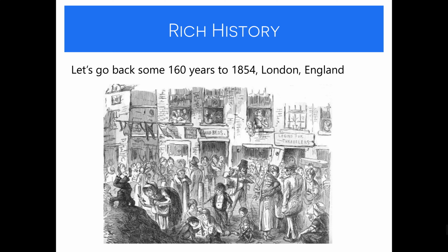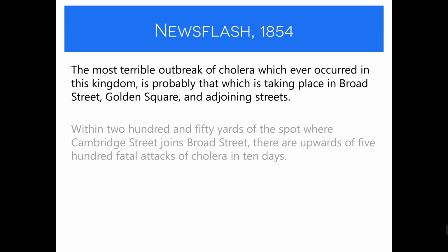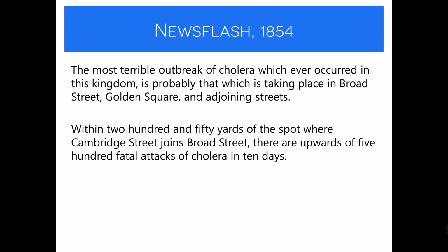You can see there's a lot of misery going on. It's very crowded, but a lot of misery. And actually, this was the year there was a very deep cholera outbreak in London, around a specific area: Broad Street, Golden Square, Cambridge Street. Around that area, there was a cholera outbreak. And just within a small area, there were like 500 fatal attacks of cholera within 10 days. It was very serious, okay.